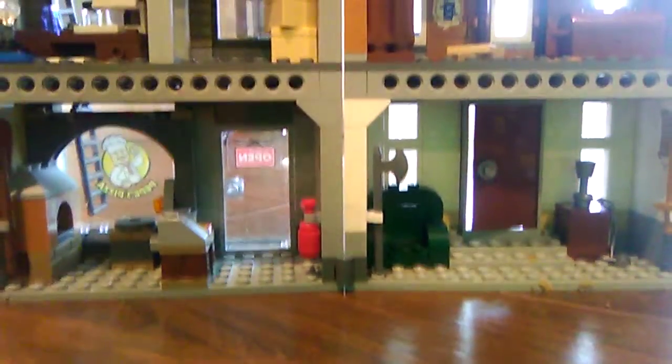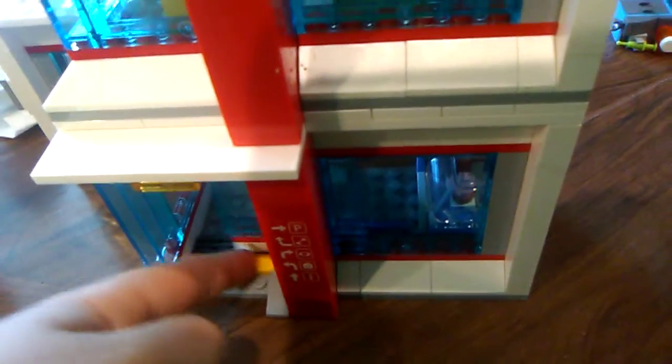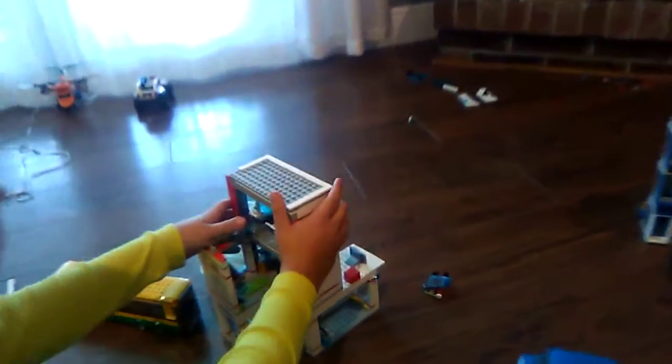And then, so over here, we have the hospital, and I really like the hospital because there's slide open doors. And then you can take this off. So here you go. And here you go.